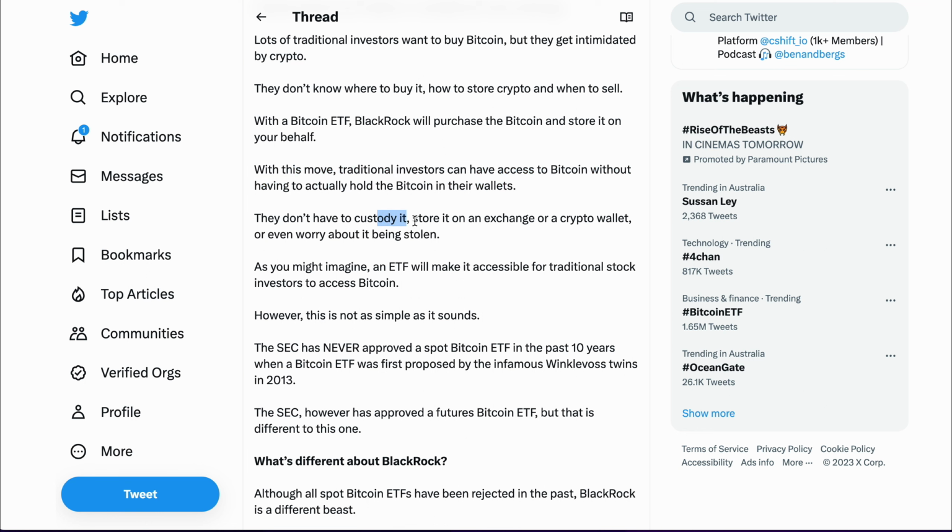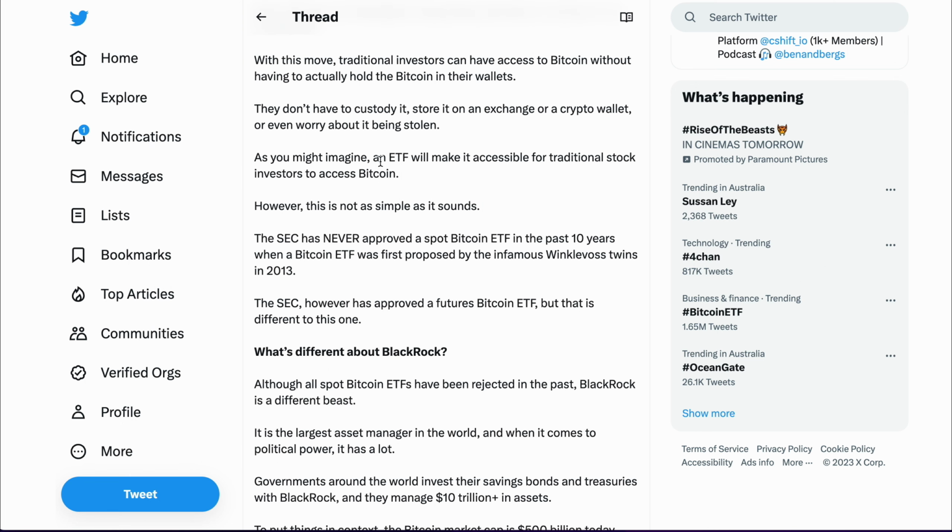They don't have to custody it, store it on an exchange or a crypto wallet, or even worry about it being stolen. I don't know about that last one, about worrying about it being stolen. What if BlackRock gets hacked, for example? I don't know. But as you might imagine, an ETF will make it accessible for traditional stock investors to access Bitcoin. That's a huge market.